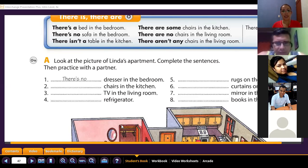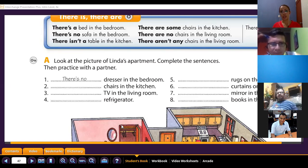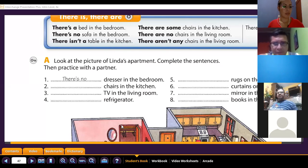Okay, one more time. There is a bed in the bedroom. There is no sofa in the bedroom. There isn't a table in the kitchen. There are some chairs in the kitchen. There are no chairs in the living room. There aren't any chairs in the living room. Okay.